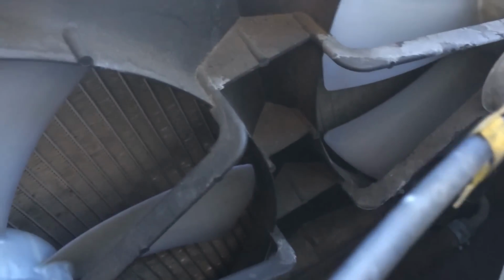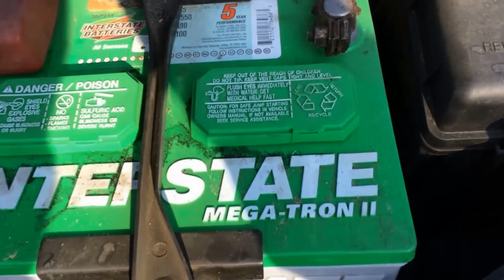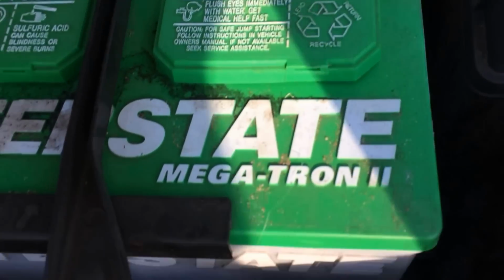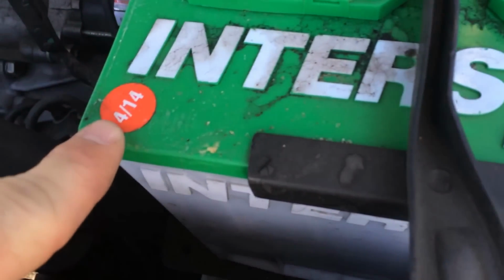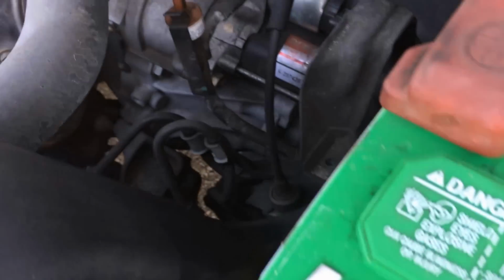Then we got our radiator actually in the back of the AC condenser. You can see it back here just a little bit. Looks fine to me. It's not beat up or anything like that. Then we have the battery. Always check the battery, just make sure the battery is not corroded around the side. Look at the year, especially right here. This is 414, so it's 2 years old.